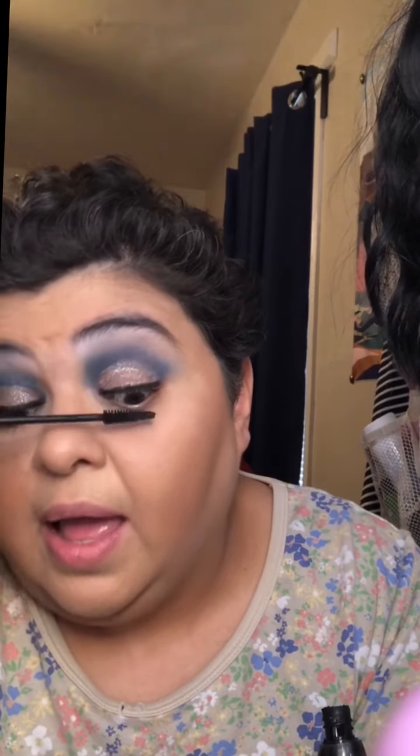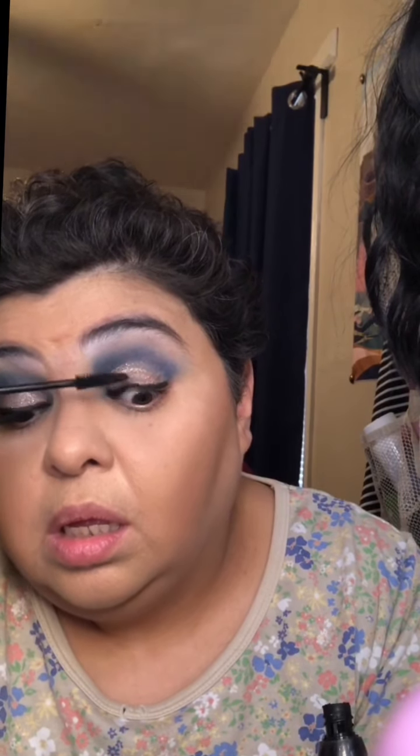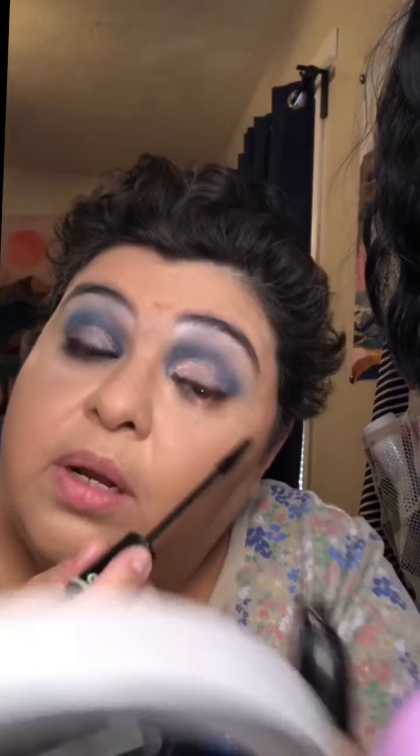And I have Snuffleupagus eyelashes. They don't curl. They just hang there. And I'm not going to bother with the curling. I'm really not. I have messed with it. I have warmed up my curler. I've done everything. They don't want to curl, but they're long. What can I do?